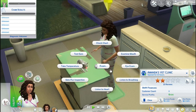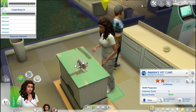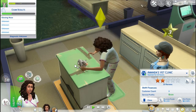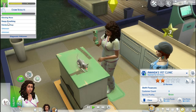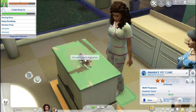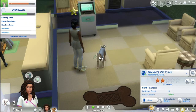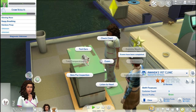So, examine mouth and eye exam and listen to breathing and take temperature. It may not be the same problem between dogs and cats because they are different animals, so they may have similar health problems, but I don't know. She has a glowing nose, raspy breathing, rainbow poop. Wow, you got all of them. And you can't soothe the pet. Clearly, she's very sick. She's vomiting everywhere. So we want to get through with Cleo here.